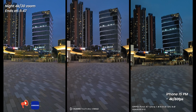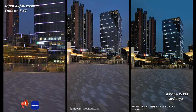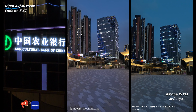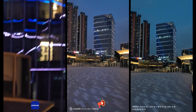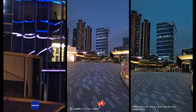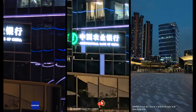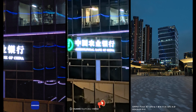All right, 4K 30 zoom, night. 2, 4, 3, 4, 7, 10, 20, okay, the 20 seems all good. Now, moving to the Pure 70 Ultra. 1, 2, 4, 4.5, 9, 10, 15 times. Obviously not as good as Galaxy S24 Ultra.